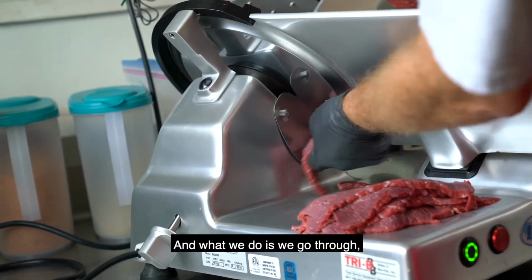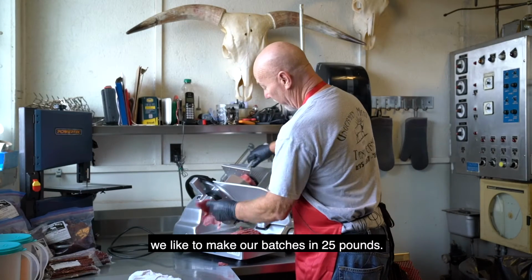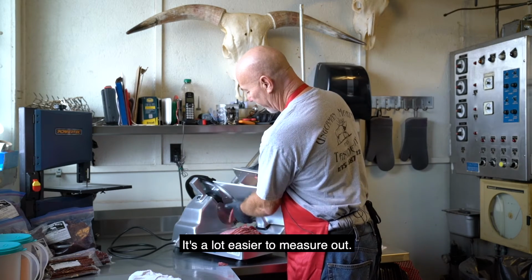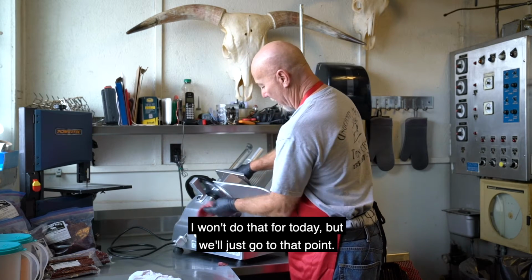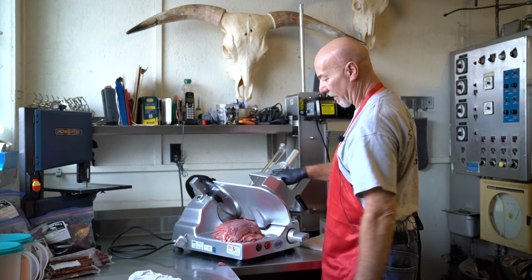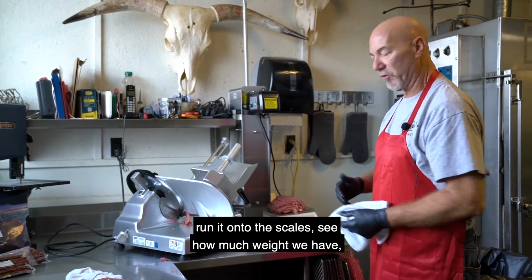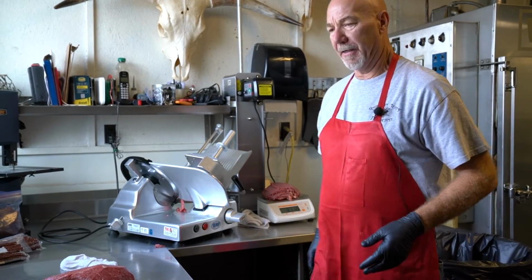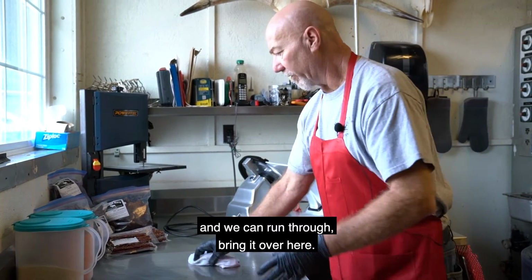And what we do is we like to make our batches in 25 pounds. It's a lot easier to measure out. We have our salts and sugars all pre-measured for it. I won't do that for today, but we'll just go to that point. From there, we bring it over, run it onto the scales, see how much weight we have, and that tells us how much salt and sugar to use on your product. I'll just move this stuff down here and we can run through.